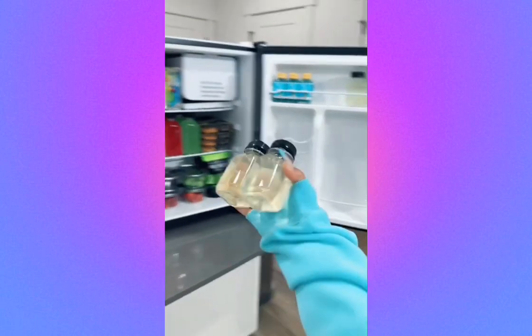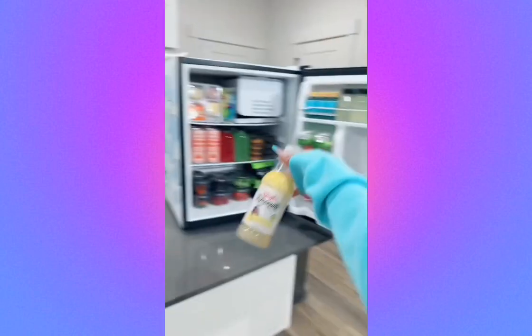Charcuterie bites, is that how you say it? The door has the coconut water. Poppy. Mochi in the freezer. And that's pretty much it. I give it a week.